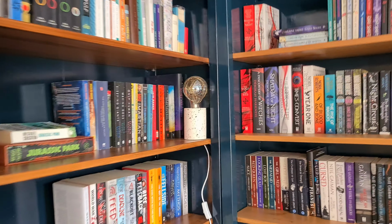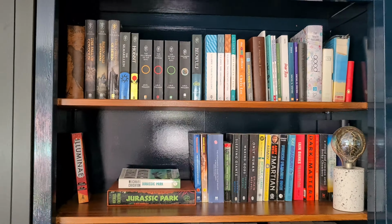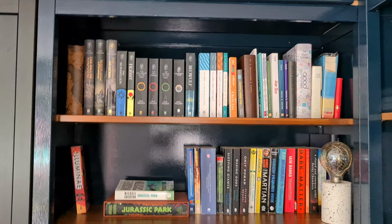So for this bookshelf here, I've still just got my Tolkien books, my C.S. Lewis books, and then all my Bible and Christian study books up at the top here. Not much has changed in that, I've just kind of reorganised it.